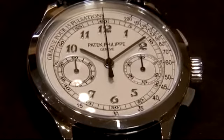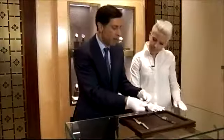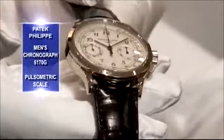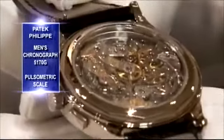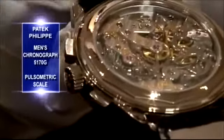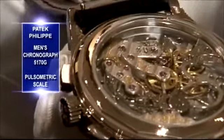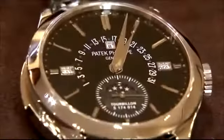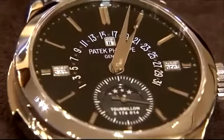Yes, all hand finished. The next level is called a doctor's watch, complete with a pulsometer you can use to track your pulse. This also, as you can see, with 269 parts, all hand finished, is really a masterpiece inside. It's approximately $81,000. The upper echelon, the 5216 in platinum.